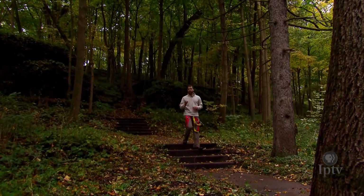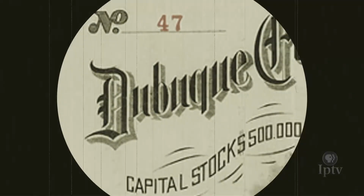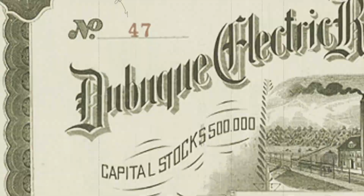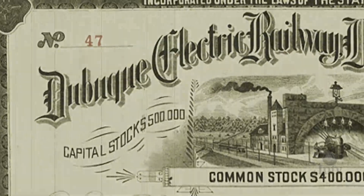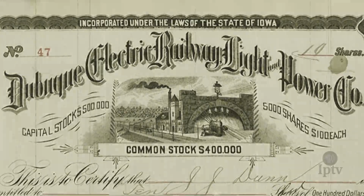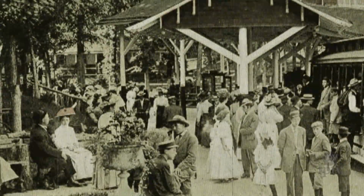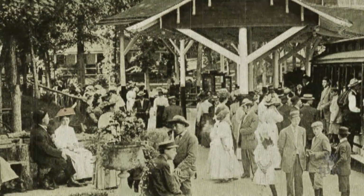Its story begins more than 120 years ago. In 1891, a Dubuque farmer sold a parcel of his land to a local electric company that would later be known as General Electric, then Union Electric. The company would spend $30,000 to construct the Mammoth Theater in this picturesque valley and claim the venue as the largest west of the Mississippi. The Mammoth Theater allowed people to see and hear musical programs free of charge.